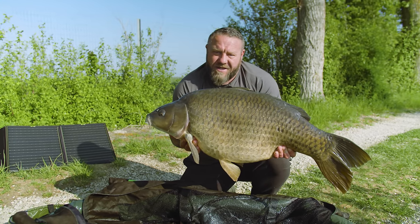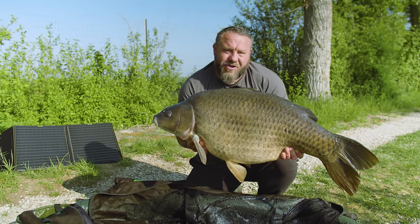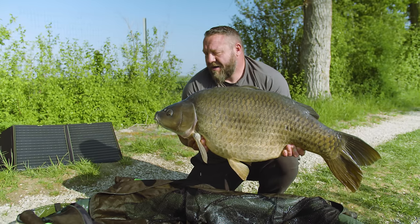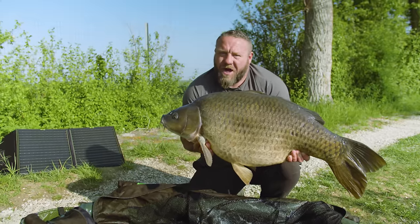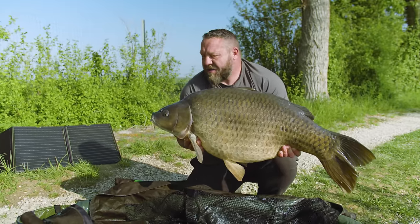Solid PVA bags. I had a take last night which done me, and dropped the lead but spat the hook. And then this one again this morning has ripped off with exactly the same tactic. So that's what I'm going to be going with for the next few days. See how it goes. Solid bags are the way forward at the moment.